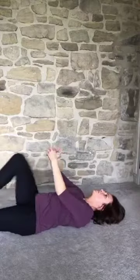Okay, and you can do that on both sides. You can do it with both knees in together, hugging the knees in. Okay, and then you can just rock from side to side and circle the knees. So that's quite a nice lower back stretch as well.